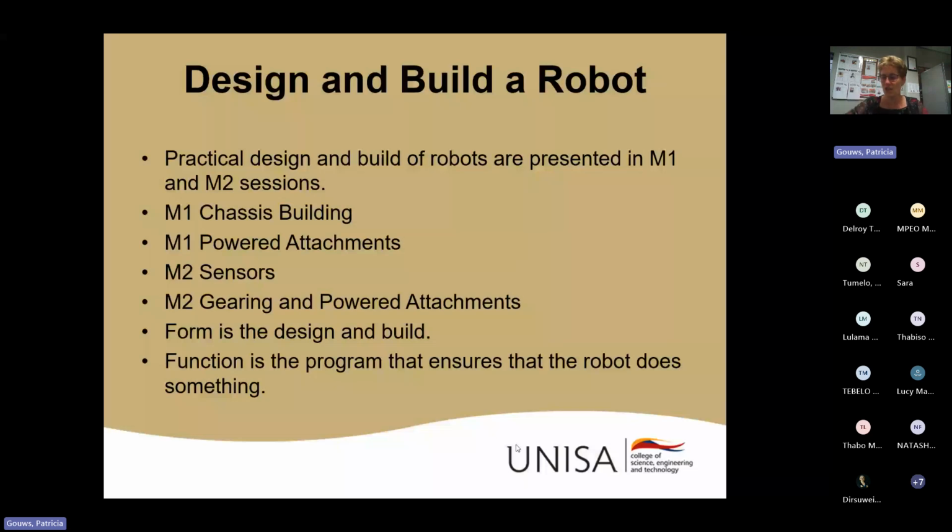So it's not just that we'll just build a robot. There's actually a progression, and you obviously have to have your learners master the building part of it. The form is the design and the building. And remember, the function is then the program that ensures the robot can do something. And that's what we're going to do tomorrow, Thursday.